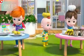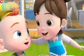Which food do you like? Which food do you like?